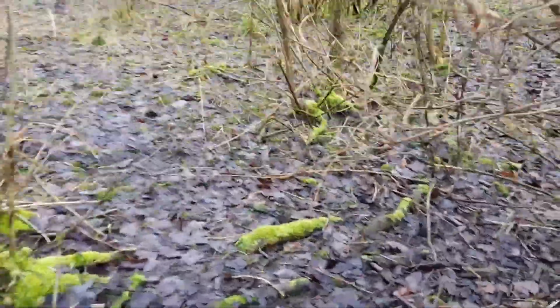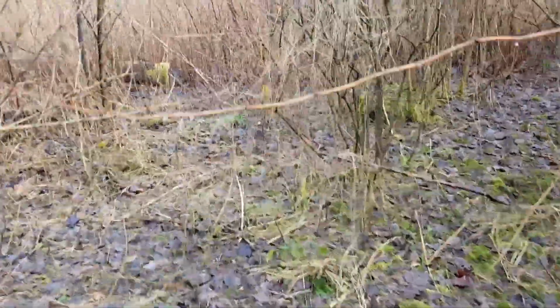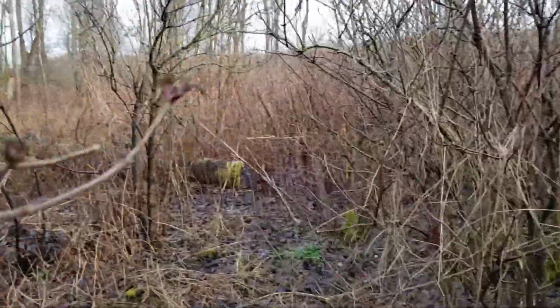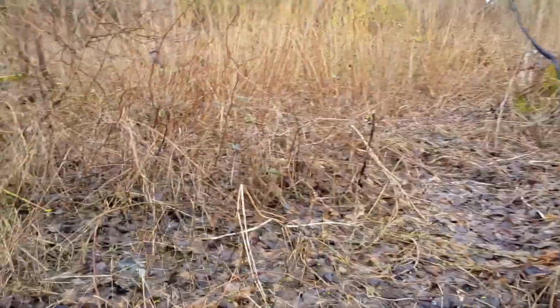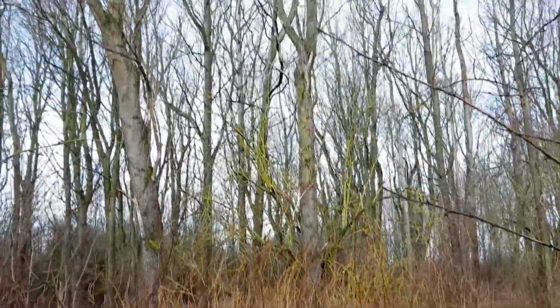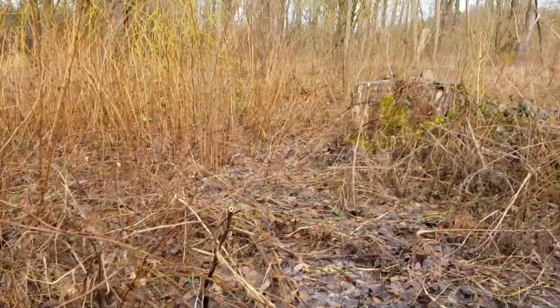It's quite wild here. You can hear the birds. I just saw a wood pigeon there. I'm wondering what's around here. I think I just heard a robin before as well. There's like a cacophony of bird calls here, it's brilliant.